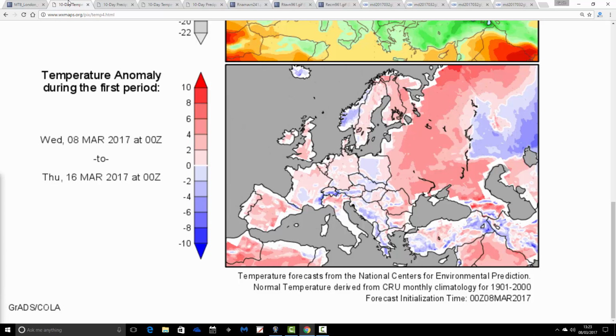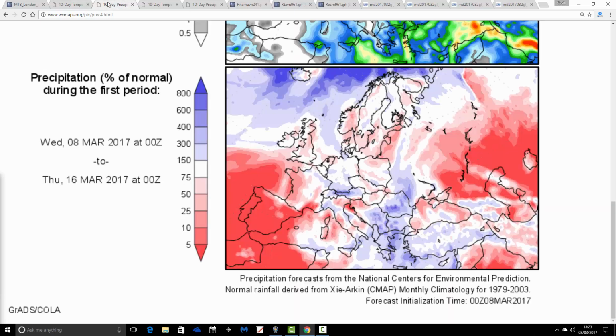So these are the temperature anomalies for the next week. This takes us from the 8th to the 16th of March. It'll be coming out milder than average there. It's been cold over Scandinavia, but things are starting to turn a bit milder there too. So most parts of Europe generally coming out milder than average in the week ahead.